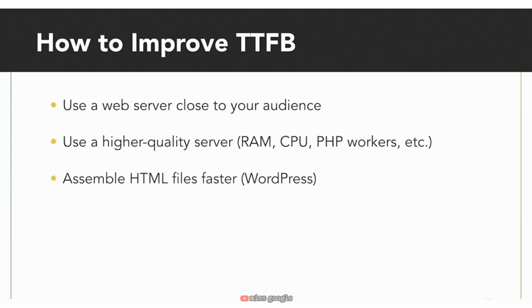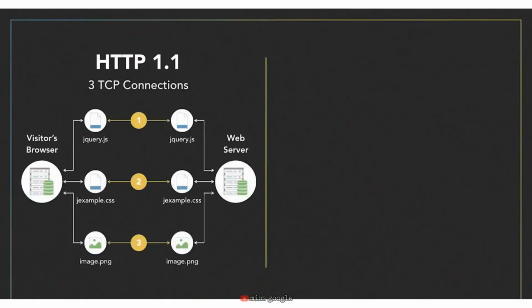A slower TTFB could be due to how fast your server parses PHP, how many plugins you have, what your plugins are doing, what theme you use, how many templates you have, and how many template parts WordPress has to stitch together. Once the visitor's browser has the HTML page, it reads the HTML and loads assets, including images, CSS, and JavaScript files. We've all heard about HTTP. That's the protocol your browser uses to download files, and for decades, we've primarily used HTTP 1.1.